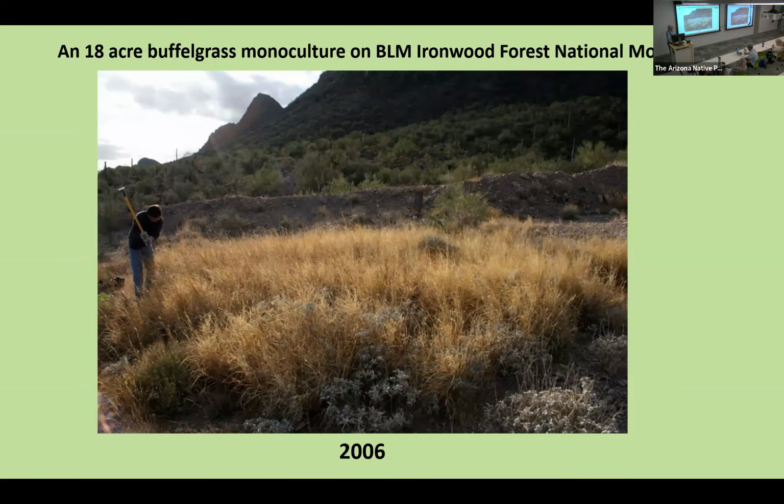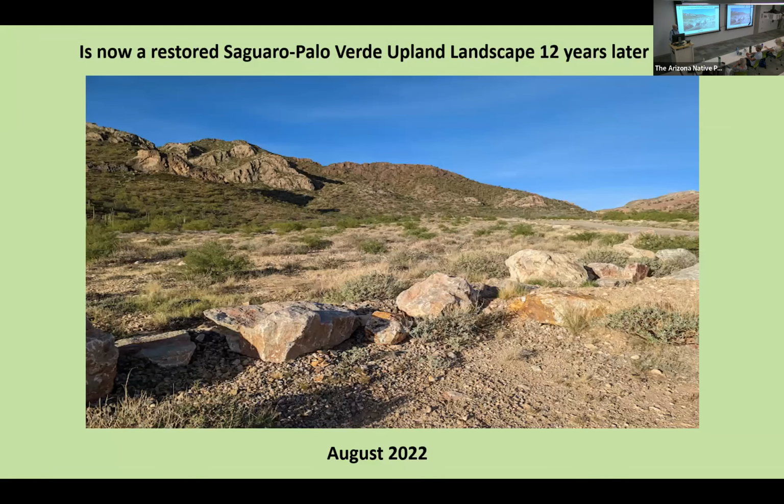This picture was taken in 2006, on a patch of buffelgrass that, as Susie mentioned, was known locally as the mother of all buffelgrass patches. That's when we were involved in the Iraq war, and everything was the mother of this and the mother of that. Basically, this was an 18-acre monoculture of buffelgrass following fairly indiscriminate blading done by a BLM mining claimant in earlier years. That was in 2006. And today, it's restored, or well on its way to being restored, saguaro Palo Verde upland landscape. And that all happened in 12 years, and it's still going on.